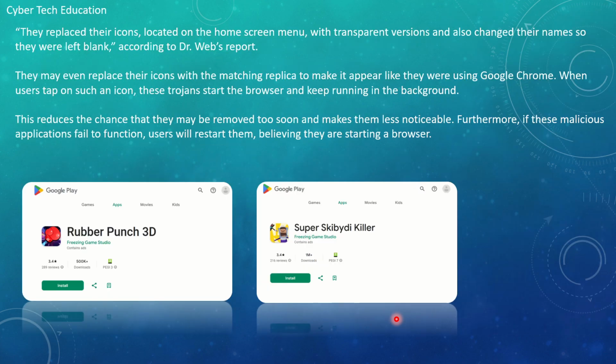Here it is also displayed that they replace their icons located on the screen menu. I have displayed these apps with transparent versions, and they also changed the name, so they were left blank. According to Dr. Web's report, whenever you find something suspicious, it means they are doing something irregular or unnecessary, so the suspected person will change. They do not want to be found, so they changed the front view designs, backgrounds, everything.